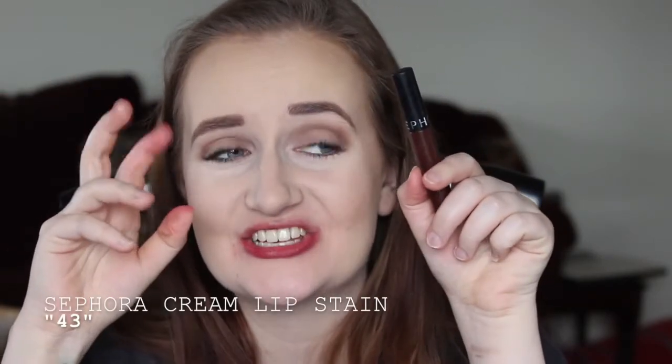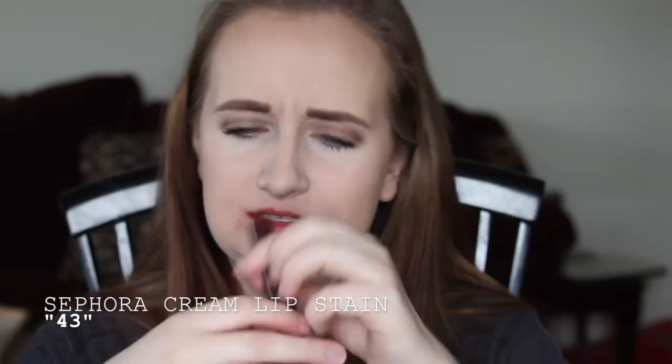I would recommend it. Now, the next lipstick we have is another Sephora Cream Lip Stain, a liquid lipstick, and this is in the shade 43. This is such a beautiful lipstick. I am sorry, this is one of my favorite dark shades. This and the Viva Glam 3 are literally my go-to dark shades. It's beautiful, it's matte, it's nice, it makes me smile because I like it.